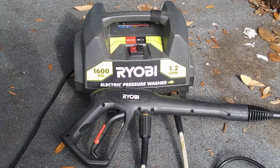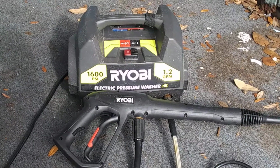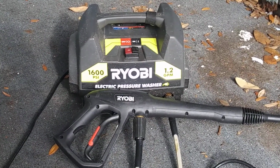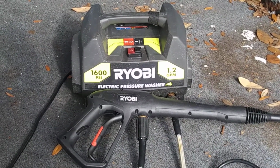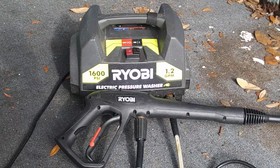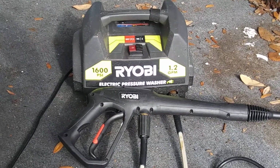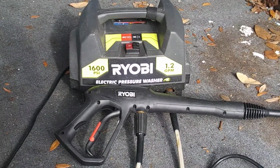I have another Ryobi, it's on wheels, and it's worked for years. I've tried to burn it up, running it hard, and it would never burn up. You know, the Harbor Freights, I burned up 3 different Harbor Freight electric pressure washers. The Harbor Freights are junk. The Ryobi's been real good.